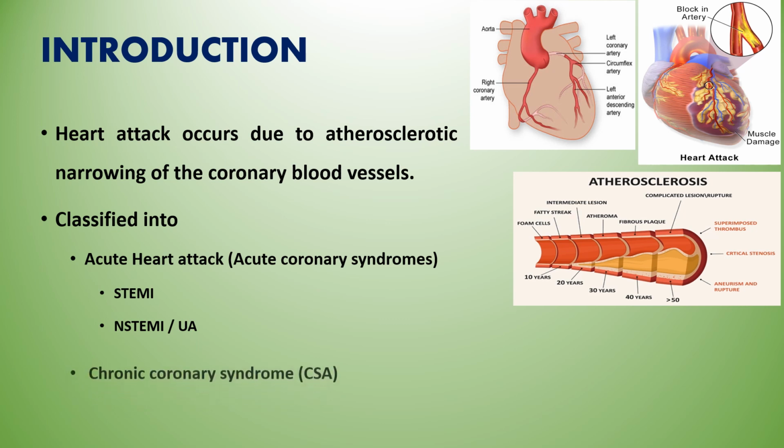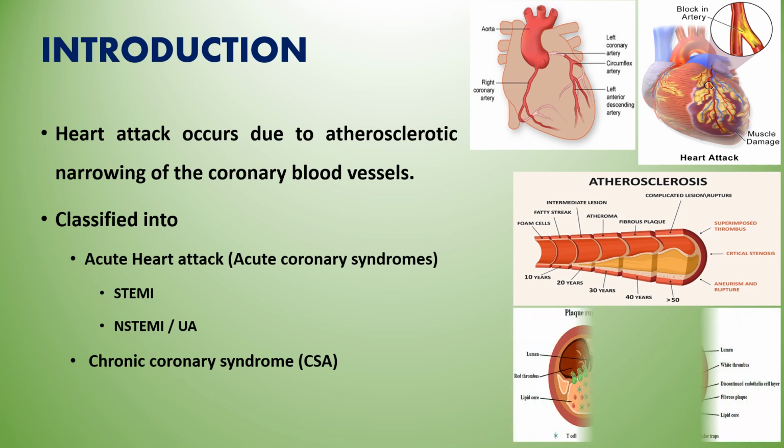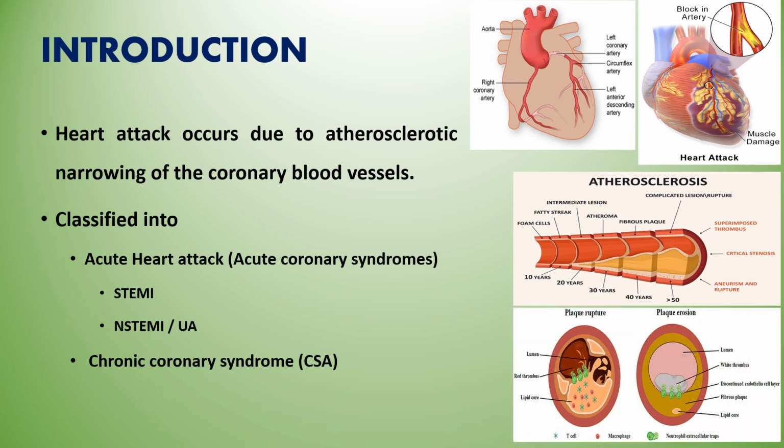Another syndrome is chronic coronary syndrome. It presents with stable chest pain. So what is the mechanism of acute heart attack? The cholesterol fat accumulation suddenly bursts or ruptures, with sudden occlusion of the remaining blood vessel due to thrombus accumulation. This is the cause of acute heart attack. In chronic coronary syndromes, there is gradual accumulation of cholesterol and gradual narrowing of the coronary blood vessel lumen, leading to symptoms. So what are the treatment options?